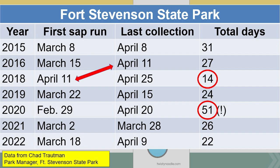Compare 2016 to 2018. 2016, it was done by April 11th. 2018, they didn't start till April 11th. So we've got this window of, like I said, 4 to 6 weeks, but when you're actually down to it, whatever year it is, it's about 3 or 3.5 weeks is how much you're going to be out there doing it. And I found the shortest year was 2018, 2 weeks. That was it. It was done. We went from winter to summer, and that was it.